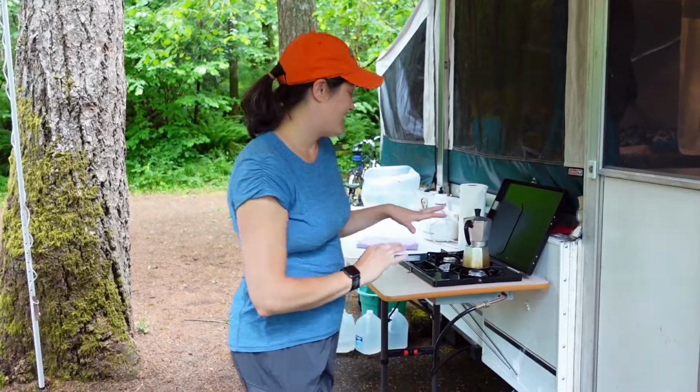Hi, we're going to give you a tour of our pop-up camper. This is a 2001 Coleman Sedona, so it's been around for a long time. We got it from my parents when they bought a camper van 5 years ago. So we've been camping in this for 5 years and we actually really like it. So I'm just going to give you a quick little tour.